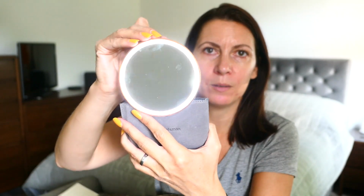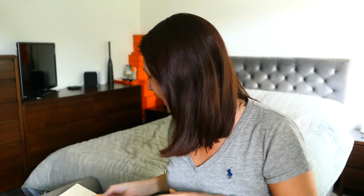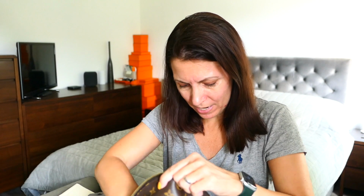So this is the simple, again, because I don't know where I'm going. If I'm going somewhere that's familiar to me, I tend to pack a bit less, but I don't know what the hotel's like. I don't know what my room will be like and what it will be like mirror-wise. So I've just got this, which is a Simple Human light up mirror, so you can see that's lit up. It's 5 times magnification, so I've got that to travel with as well in case. It comes out and you can put it on a little stand, so that's quite handy in case I can't see to do my makeup.